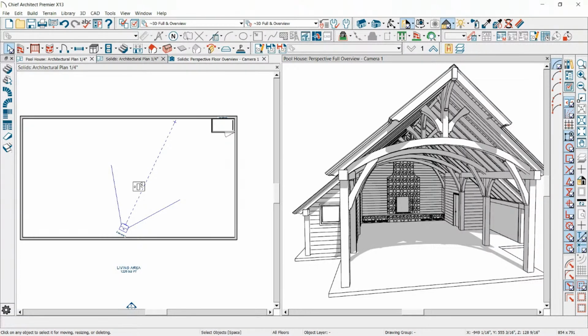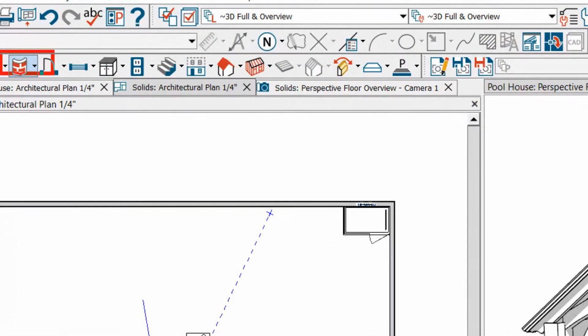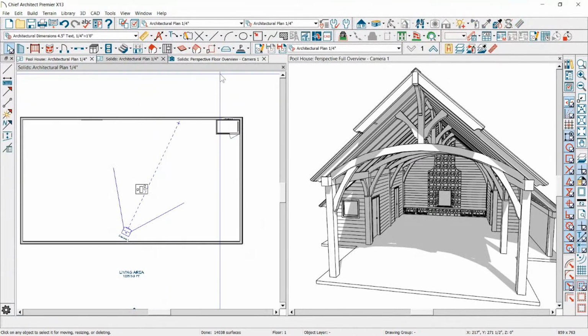Because what we're doing here in this program is 3D modeling, and we're trying to get it to look the way we want it to be built. So when we deviate from the items on this menu bar right here, we're kind of modeling with 3D objects, solids. Okay, so let me talk about some of the techniques that I use. I'm going to show you two things today that'll be worth the price of admission.